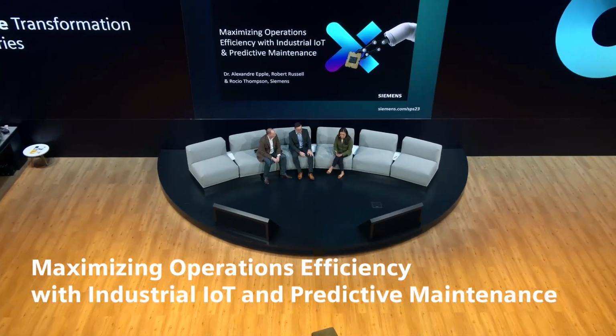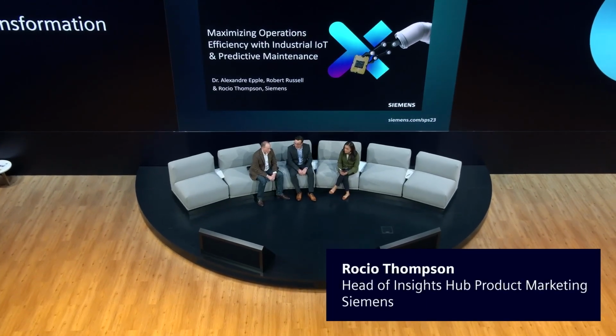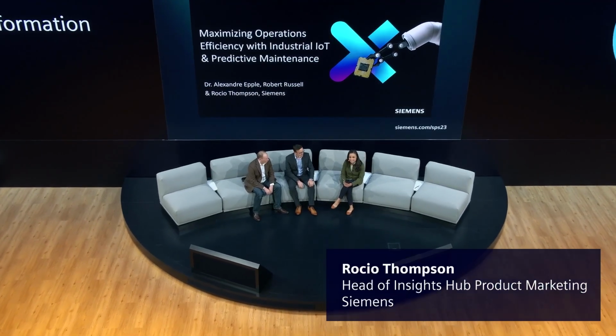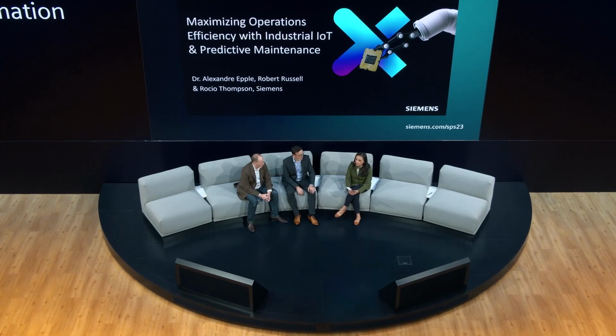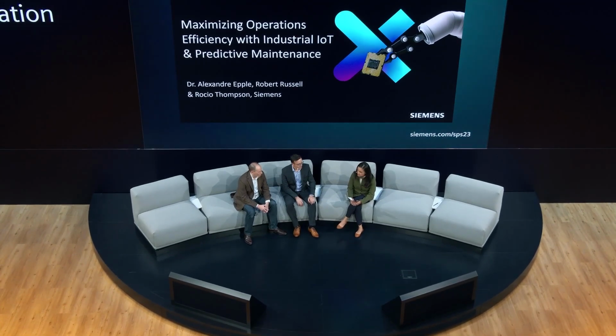So let's just start with our topic, industrial IoT and predictive maintenance. And let's just talk about how Insights Hub and Senseye Predictive Maintenance helps customers to leverage the potential of data and improve operations. So my first question is for both of you. Why don't you tell us a little bit more about what is Insights Hub and Senseye Predictive Maintenance?